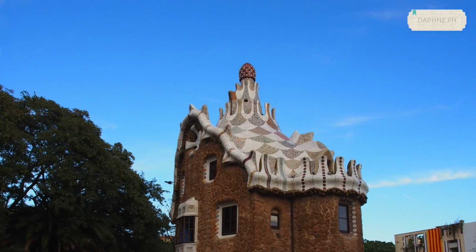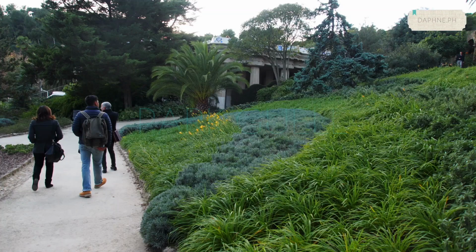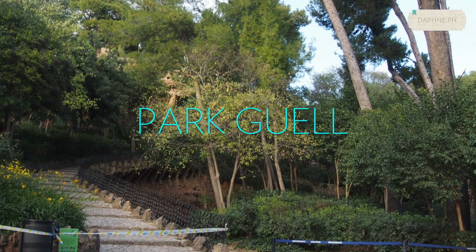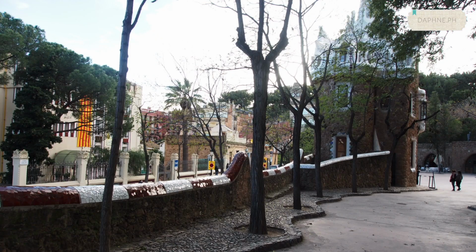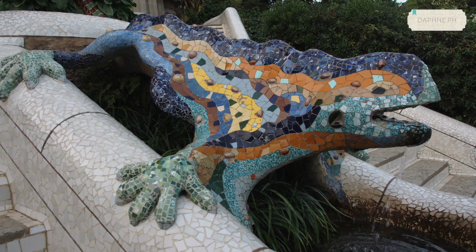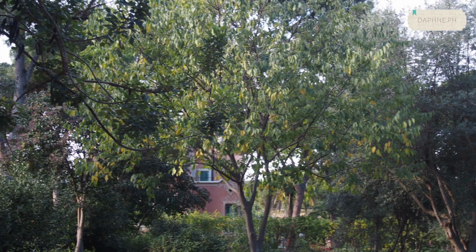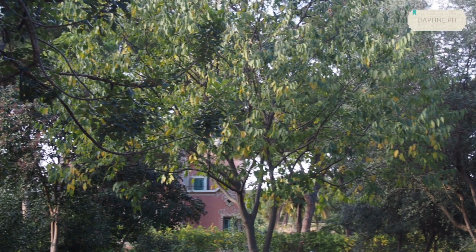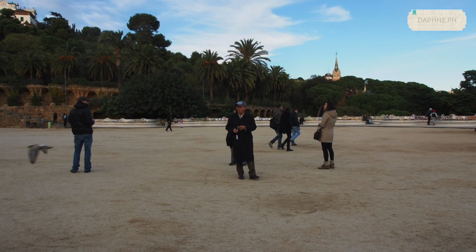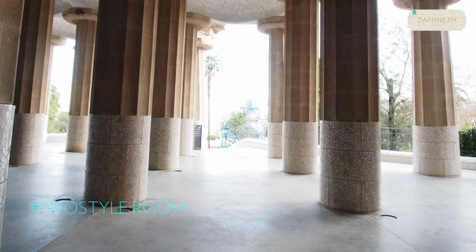Park Güell is one of Gaudi's most important works. It's not only about architecture here, but the use of land, open spaces, and public parks. Park Güell was meant to be a carefully planned, exclusive suburban estate for well-off families. Construction started in the year 1900. The owner, Eusebi Güell, commissioned Gaudi to draw up plans for developing an integrated community that respected open space, natural light, and great views of the sea and the Barcelona plain.